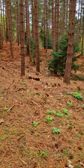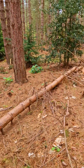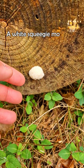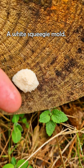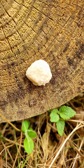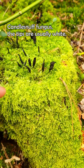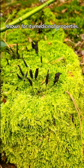This is a nice quiet part of the forest, and unfortunately there's no mushrooms around, so the hunt continues for the mushrooms. I just found some candle snuff mushrooms. It's like the burned out tip of a candle.